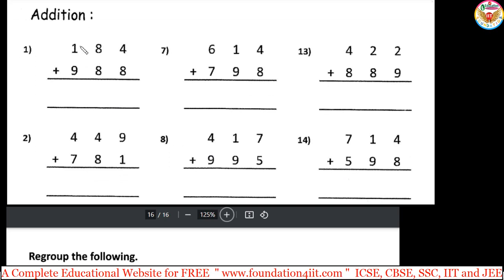So, addition of 3 digits, 184 plus 988. If you practice like this page, it's easy to analyze. That's why I mentioned the spaces in between the numbers. First, 4 plus 8. You start from the right side, units place. After 4, count 8: 5, 6, 7, 8, 9, 10, 11, 12. So you're getting 12. Of the 12, only the units digit you should write; the 1 is in the tens place, so 10 should carry to the tens place.